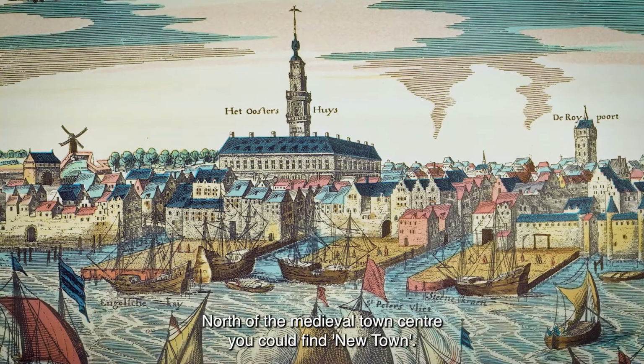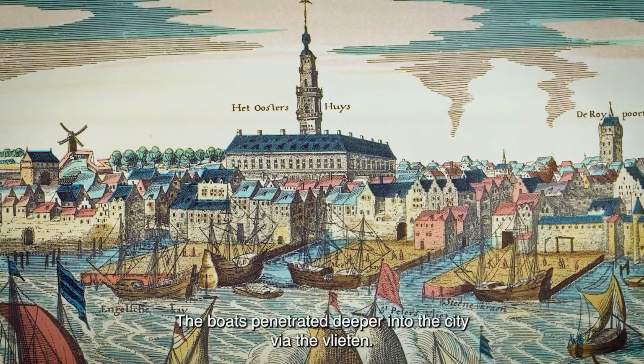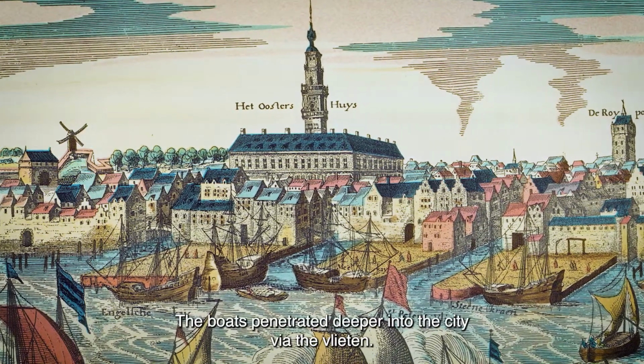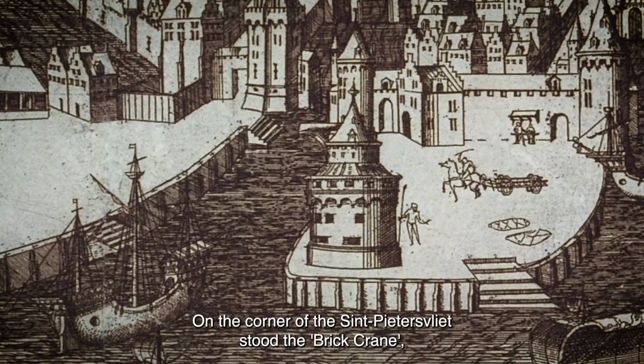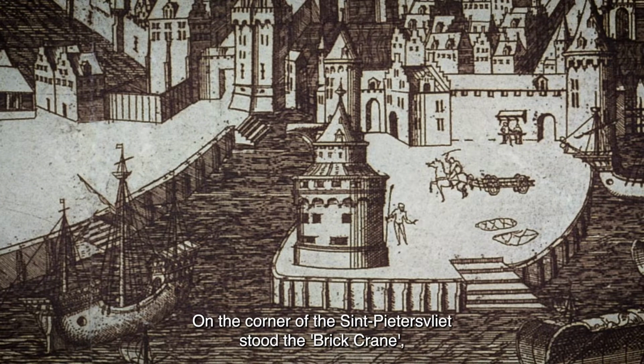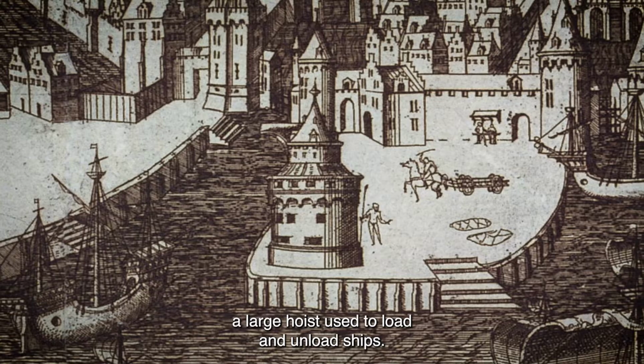North of the medieval town centre, you could find Newtown. The boats penetrated deeper into the city via the vlieten. On the corner of St. Petersvliet stood the brick crane, a large hoist used to load and unload ships.